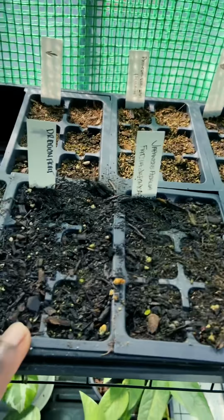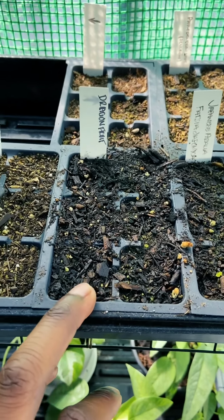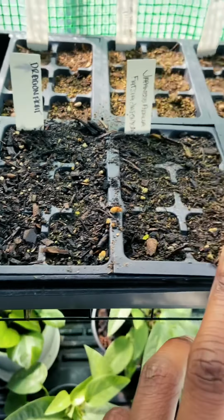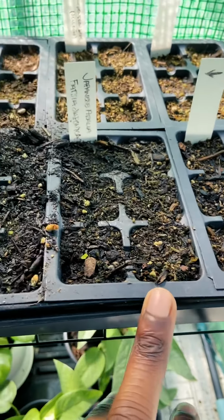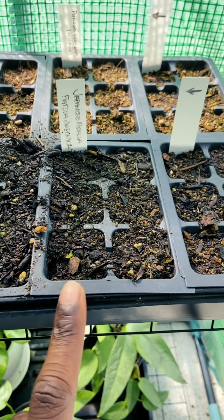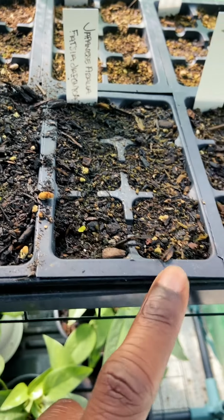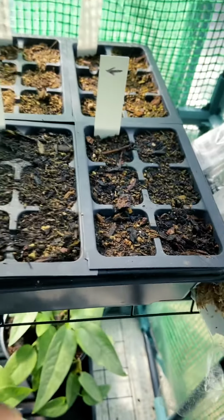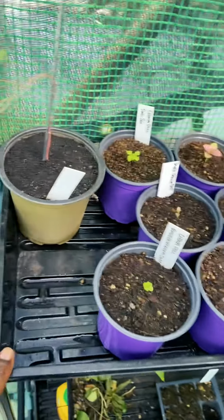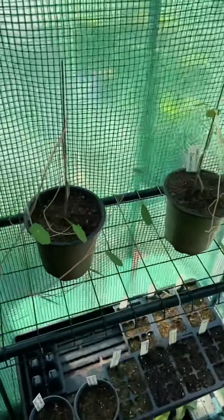Started some new ones, like some dragon fruit right here, waiting for those. Started this a little less than a week ago. Some Japanese Aurelia, which took like 3 months, 4 months to actually sprout. And it's only one out of, I want to say, almost 20 cells. Up here, have some nasturtium, and also some more back here.